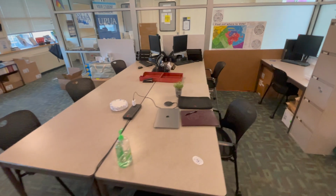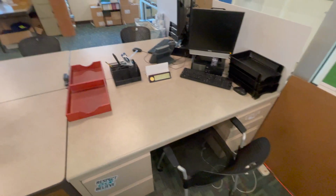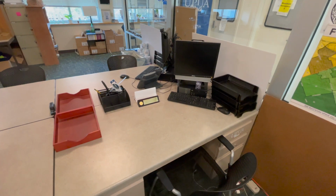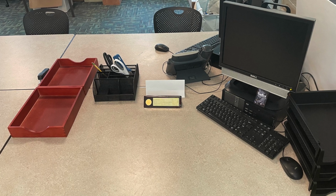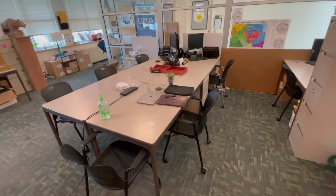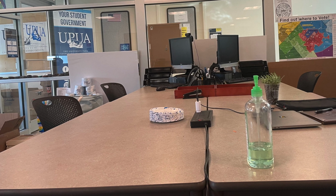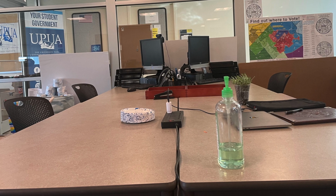Moving over here, we have the office area of the Speaker of the Assembly. The Speaker, formerly known as the Chairman of the Assembly, serves as the head of the legislative branch. They're internally elected at the first meeting of every assembly session of that year, and also have their own desk. Together, they form a pretty large conference table, which the steering committee as well as the judicial board can meet at really any time, as is necessary. Typically, the steering committee meets weekly on Sundays, and the judicial board meets weekly on Mondays.